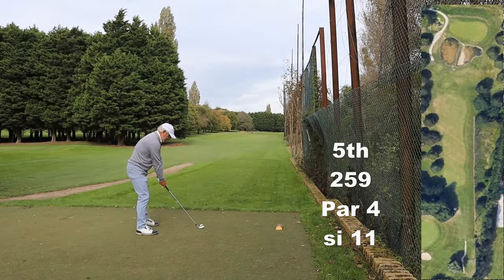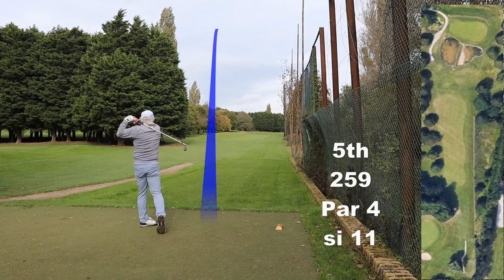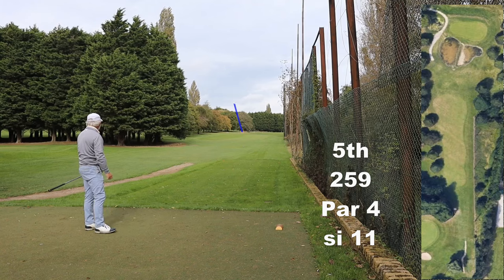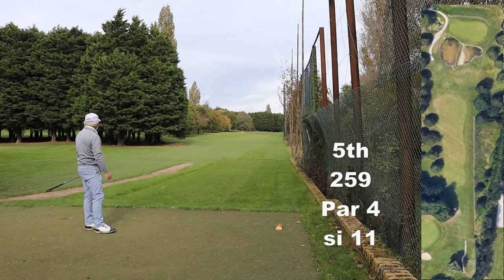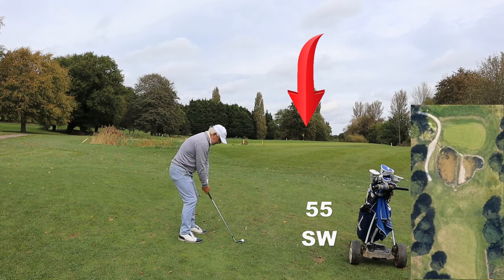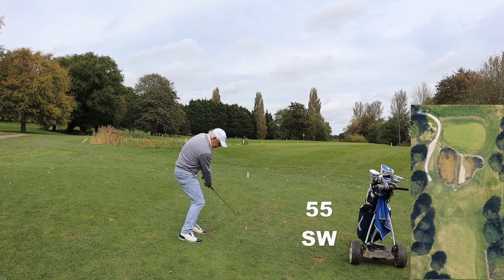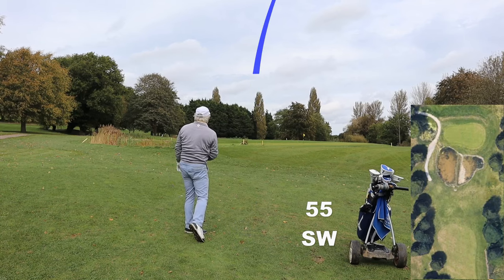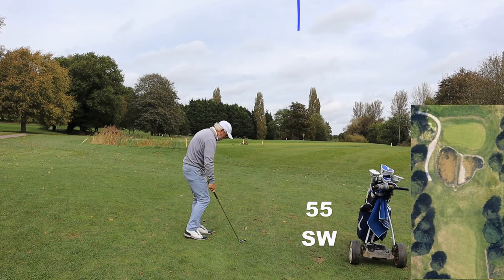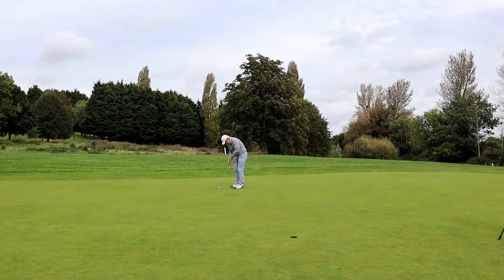Now, you may think I'm aiming far too far left, but the wind is now diagonally left to right, and I intend hitting a fade anyway. So you do have to aim a long way left there. Five iron downwind, probably not the easiest shot, believe me. But we accomplish it, and we move on.